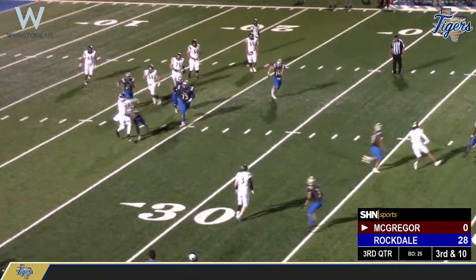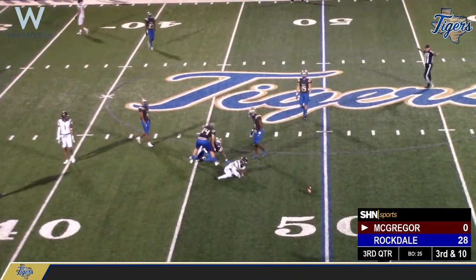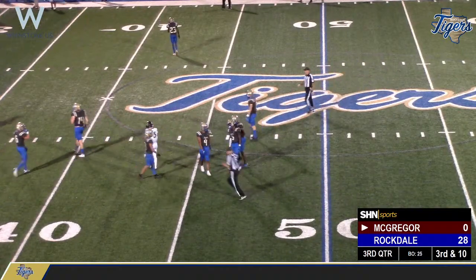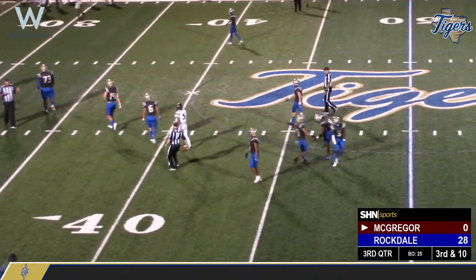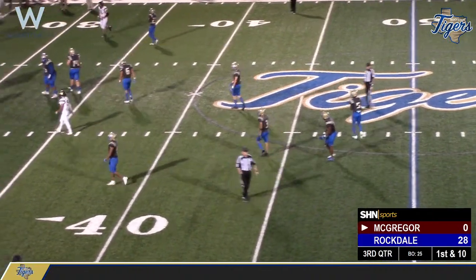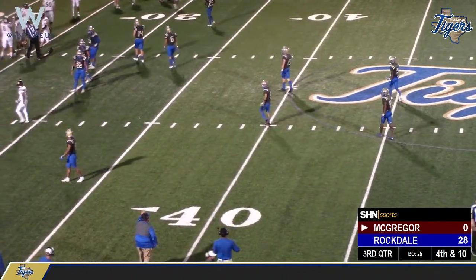Back to throw, Lorenz rolling out to his right. Pressure coming, steps up, fires across the middle. His pass is tipped and broken up, incomplete. The pass was almost intercepted. Was it Kobe Mitchell or was it number 5, Robert Owens? I believe Robert Owens is the defender that breaks it up, in on the stop. They like to call that young man Road 3.